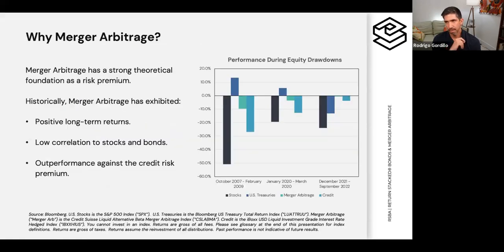Yeah, so we talked about volatility and expected volatility. The next question was, what can we expect in terms of max drawdown during the worst bear markets? And this is just kind of indicative of the space. You can see that the correlation is still positive a little bit. So as Corey alluded to earlier, merger arbitrage does go down, but significantly less so than the credit risk.